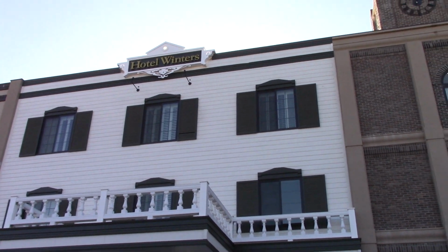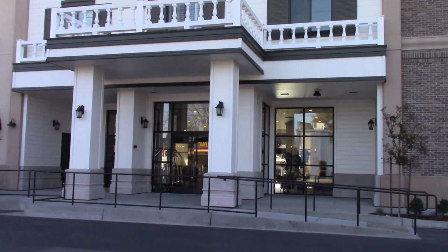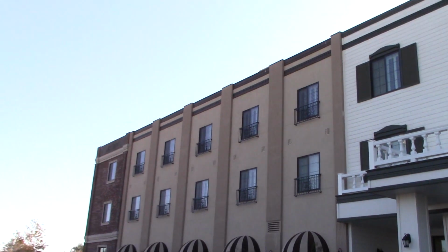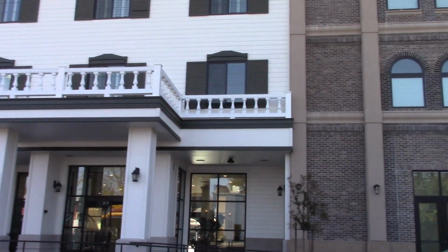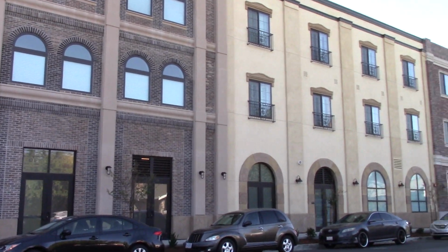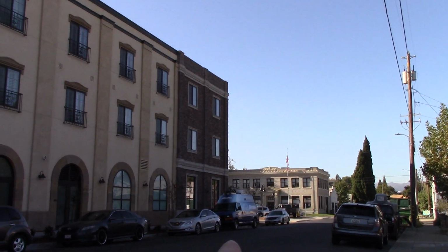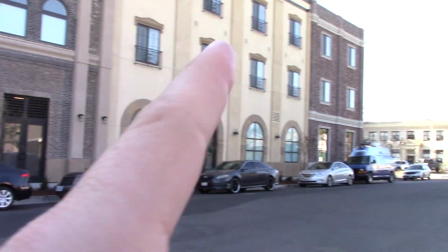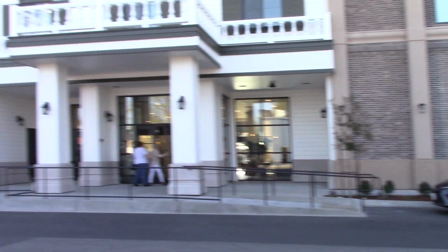So let me give you a quick tour of everything and we'll check it out. So here's the front of beautiful Hotel Winters. This is where you check in right in there. The check-in counters to the left, I'll show all that. But this whole building is all of Hotel Winters. So you could get rooms down this whole place. Parking is on this side of the hotel, so if you're looking at the front of the hotel, it's to the right, and that's where you'll park over here, and then you'll check in right here.